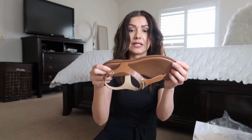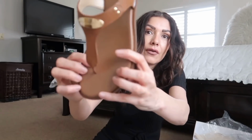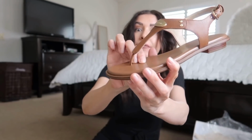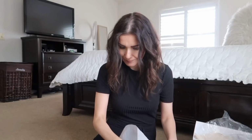They fit true to size, guys, and this one is like walking on clouds. They are so soft. I don't know if you can see it, but they have this cushion here that makes the sandal super comfortable. Okay, so these are all my purchases.